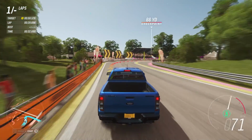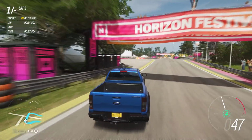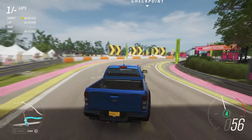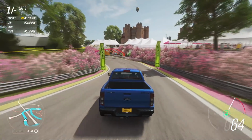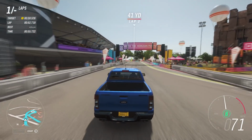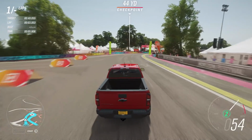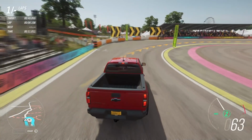So this Ranger Raptor, it does feel very top-heavy. As we go through these corners, it honestly feels like it kind of wants to tip over just a little bit, but the Fox body suspension is helping it significantly, keeping it flat on the ground, as it does share the same suspension as the regular Ford F-150 Raptor. But here we come across the line. Let us see what our time will be, which is going to be a 53.887.